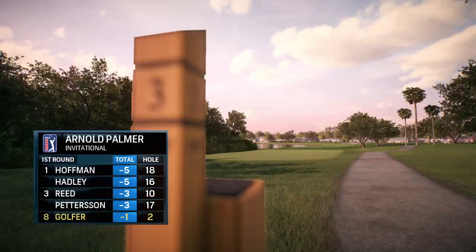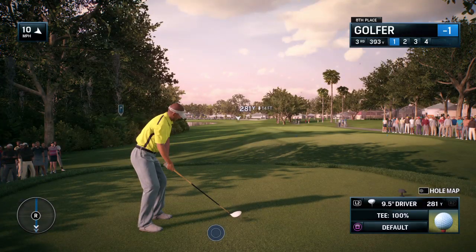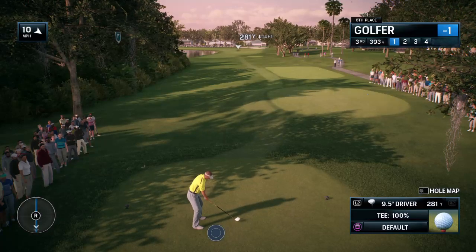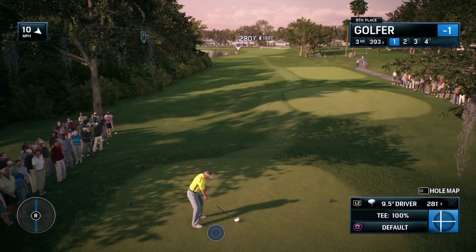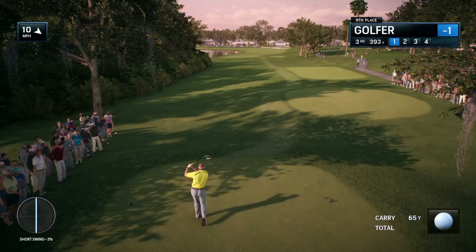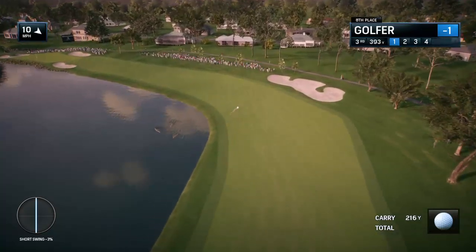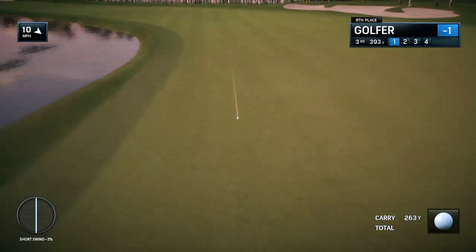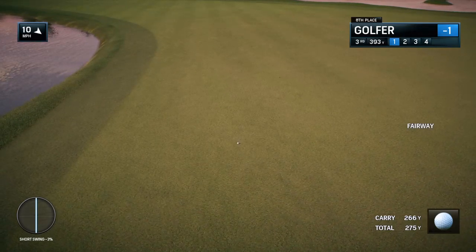Now to the par 4 third, 434 yards and plenty of trouble on that left side. One of the hardest tee shots on the front side. Water very much in play down the left. In the fairway here at the third hole.